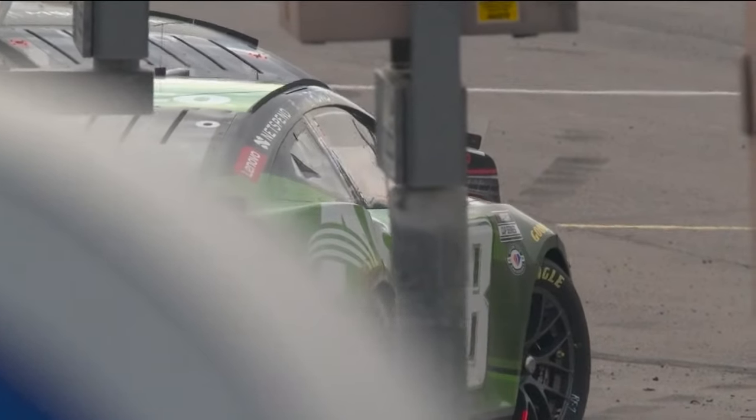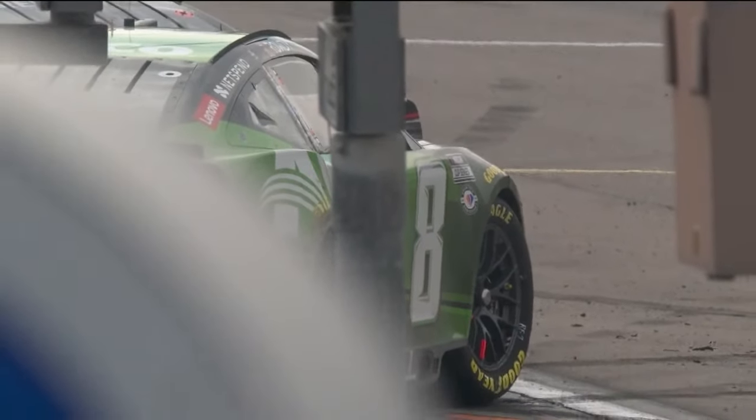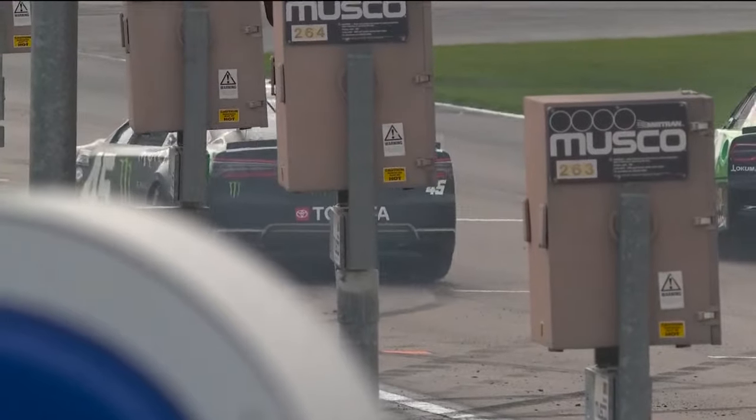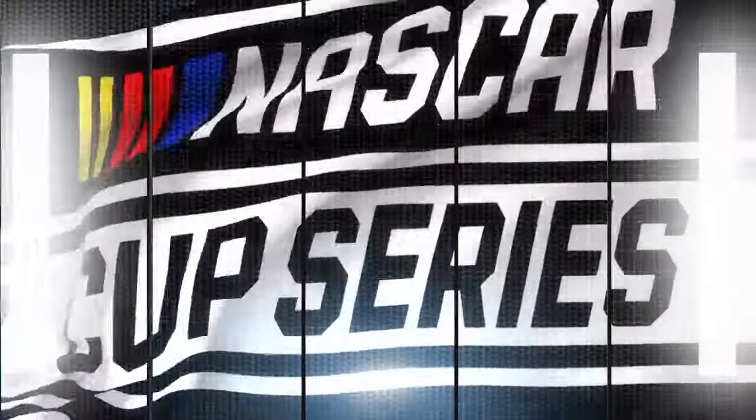Here's the view we have of it. Oh, yeah. Not even close. Hung out right there. Reddick was hung out way too far. Kyle Busch couldn't get out. Yep.